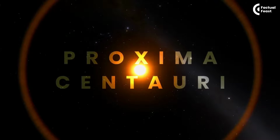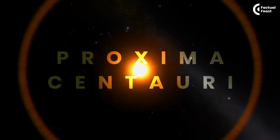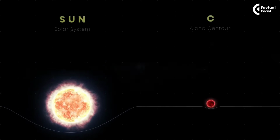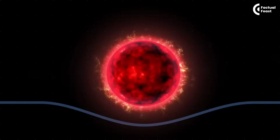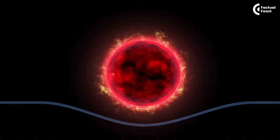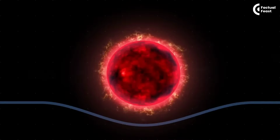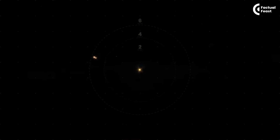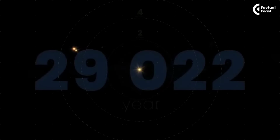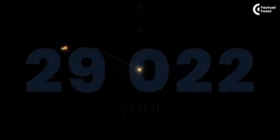The third component of the system, the red dwarf Proxima Centauri, is a small star, with just about 12% the solar mass and a radius of about 15% that of our Sun. Its surface temperature is also low, just over 2,725 degrees Celsius. It's this little star that's located closest to the Sun, at about 4.25 light-years, and it's getting even closer. In about 27,000 years, Proxima Centauri will be little more than just 3 light-years away from us.